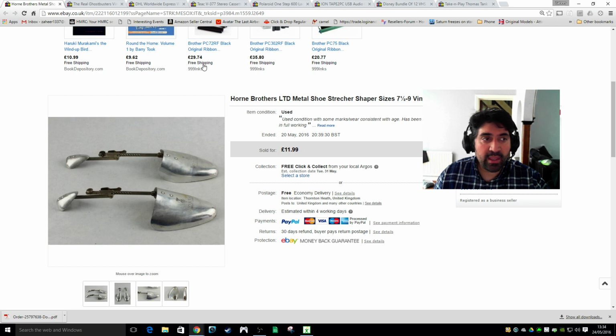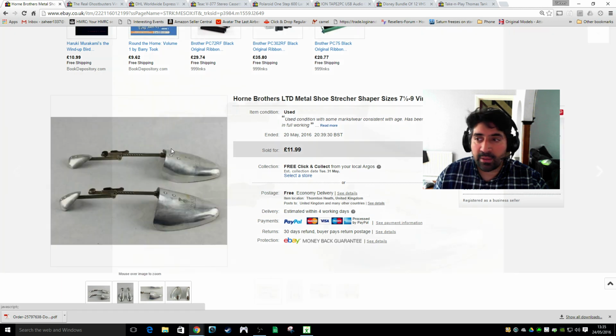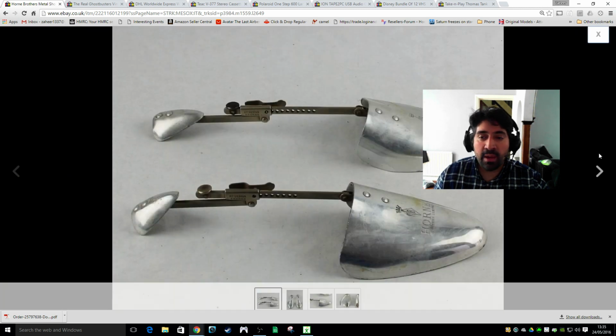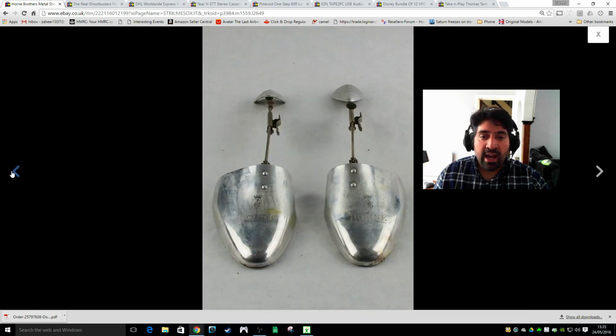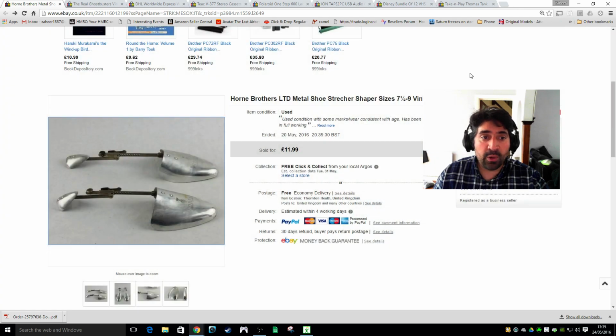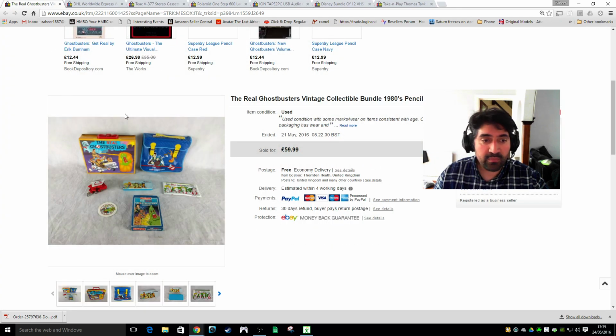Next item, it's a Horn Brothers metal shoe stretcher shaper, and these actually came in a couple of the shoes that I sold in that recent shoe job lot. So they're like freebies really, and it sold for £12, and I've actually got another one that I'll be putting up soon, so that'll be cool.